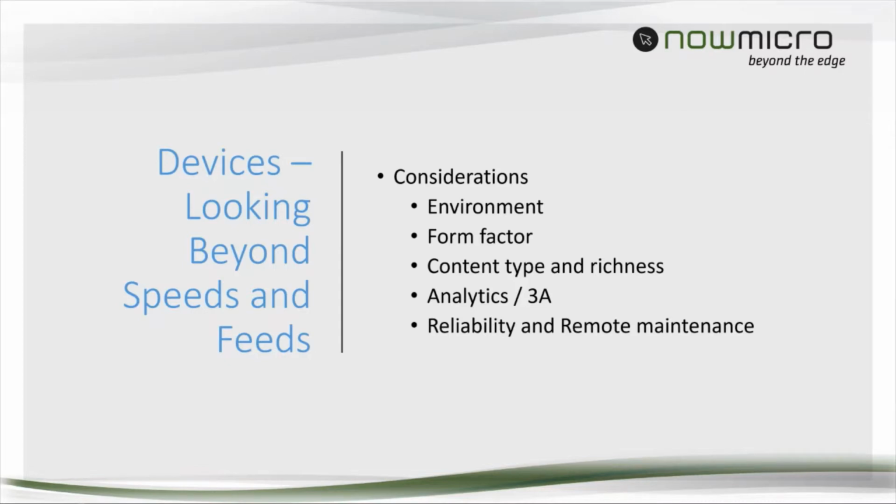Second to that would be form factor, especially with video wall solutions. Being able to mount an 8-output or 9-output video player behind the display instead of having to run extenders could make a significant difference in the reliability of the system, or even just how long it takes to get installed and maintained over time. Then there's content type and richness; not all content is built the same.